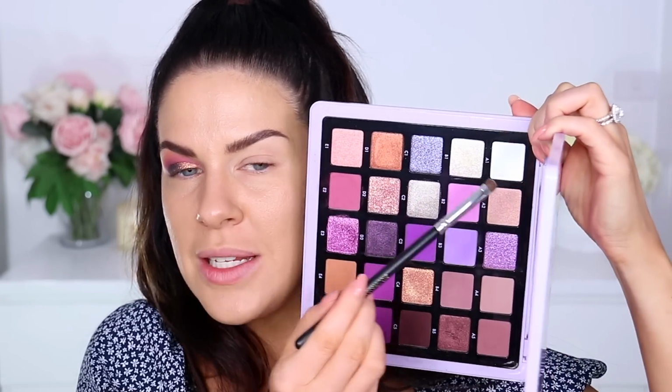To finish, I'm going to take the matte white. I'm going to put a little of this on the inner corner. And see the pigmentation of that? It is like, dang, next level pigmented. And we'll also put the tiniest little bit on the brow bone just to lift it. And then maybe going back in with that shimmer, overlapping over that white there. Easy, the easiest eye look ever. Everything that you create with this palette looks perfect. So I'm going to quickly do the other eye and then we will move on.